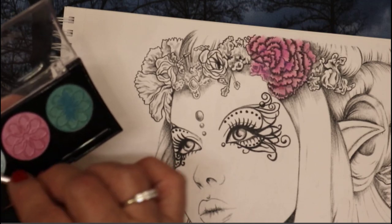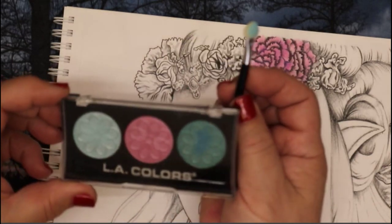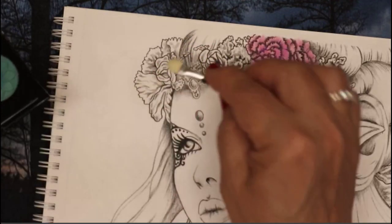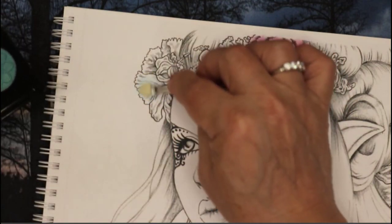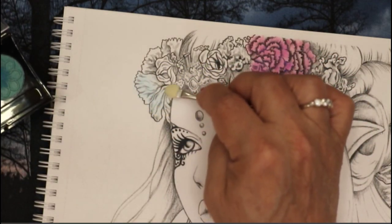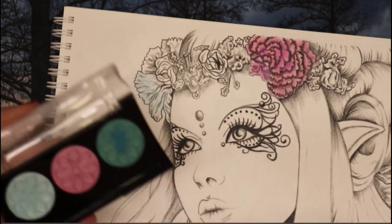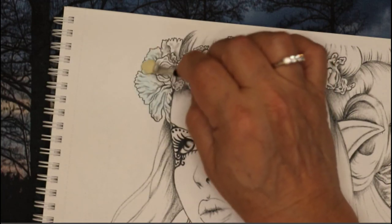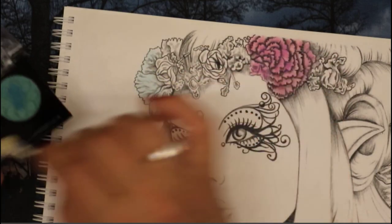I'm gonna start with the lighter color first. And this is the LA Colors eyeshadow palettes. You could buy these at your local dollar stores. Very, very, very cheap. This is going to be quite light on the flowers. This is bothering me. Let me move that out the way. I bet the people making these eyeshadows never thought that they'd end up on a piece of paper, huh?